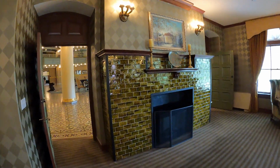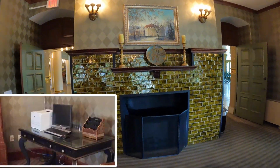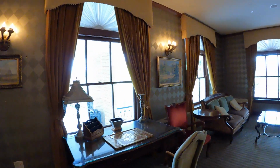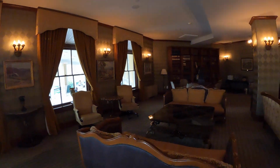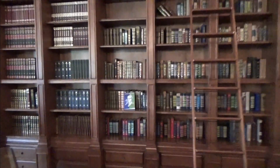Let's go look at the library. This is the library. They have a computer over there, I guess, that you could print boarding passes on, because there's a printer beside it. Oh, look at this library with all the books on the staircase. Let's see if they're real books or fake books. Oh, they are real. And here's something inside this book. Let's see what's inside it.